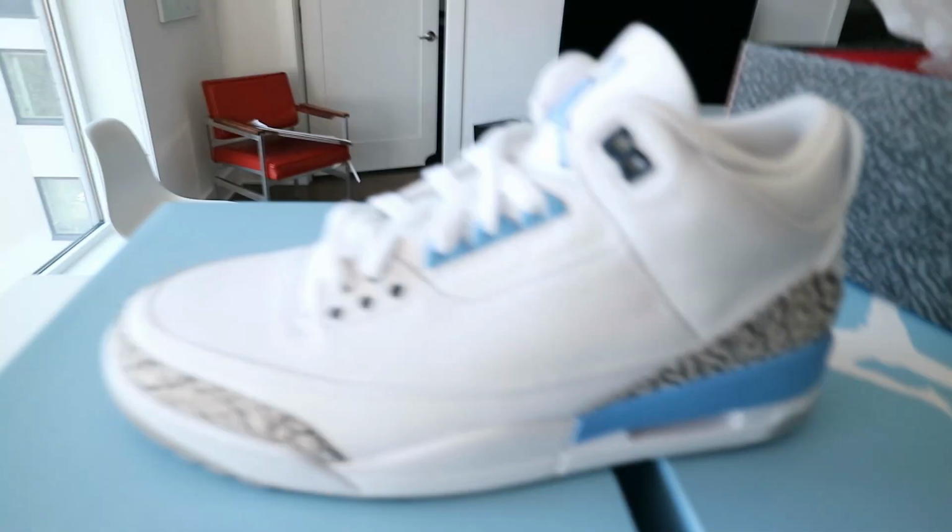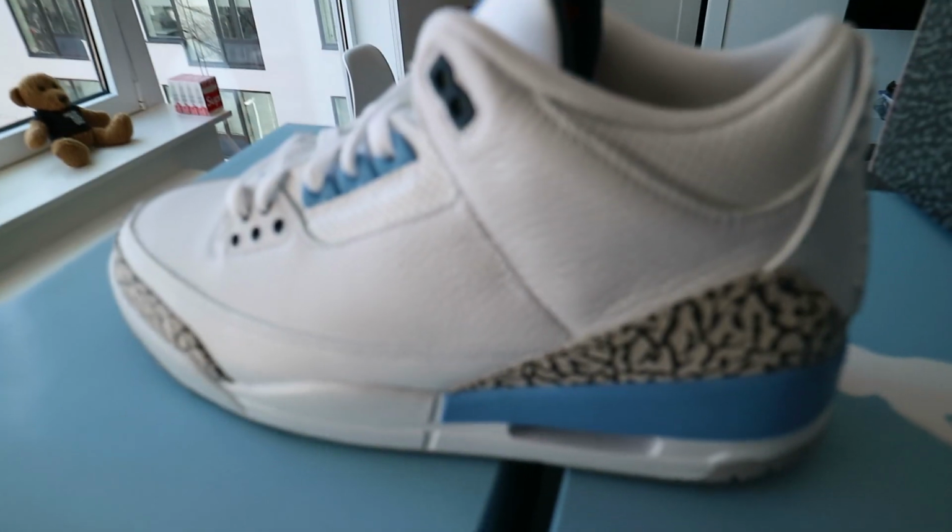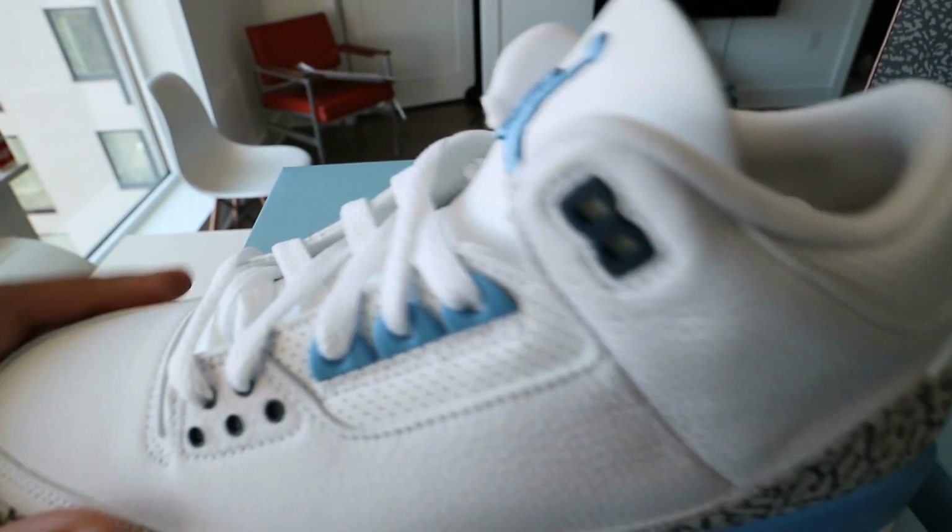Oh, these are nice. Damn, these are nice. Woo! That is nice. These are clean. These have a newer tongue than the previous years. Okay, so sole. It says sole on one tongue, and the other tongue says heart. So sole and heart are on the tongues. Heart is on the right foot, sole is on the left foot.